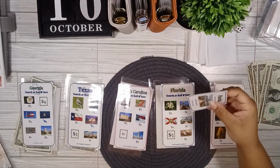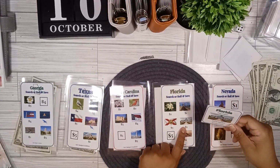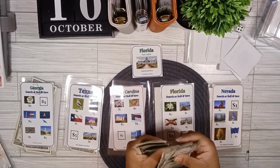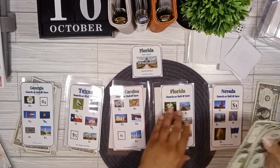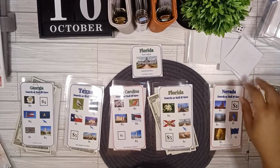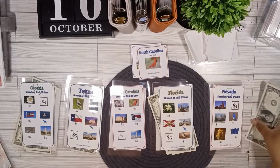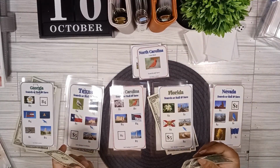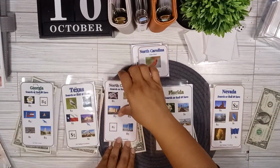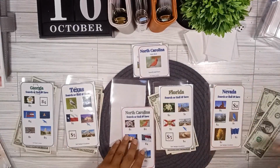And then next, we have Florida. And it's a scratch and save, so it's the state capital. And it's only $5. Oh, we ain't even got that much over here. 2, 3, 4, 5. And then the next one, we have North Carolina State Bird, $2. And we only got $1 left. Okay. Wait. It's $2 and I'm stuffing 3. We have $2 left.